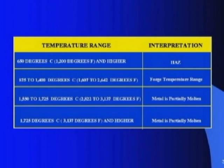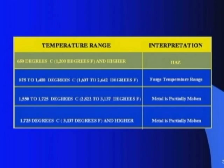Take an example here. You see the 650 degrees in the first one here. The 650 degrees, which is 1200 degrees Fahrenheit and higher, is for the haze. The haze is the heat affected zone. It doesn't do anything but just smoke or get red. So as you can see, at that temperature nothing's going to happen. You can't forge it. You can't do anything to it because it's just getting up to somewhat of a temperature.